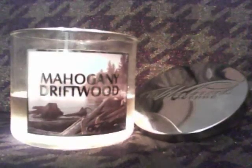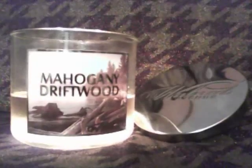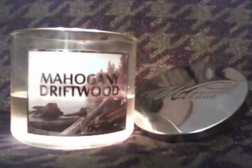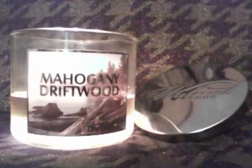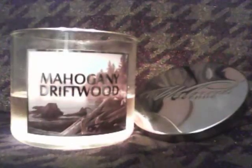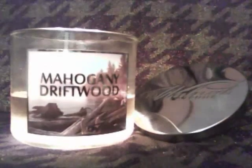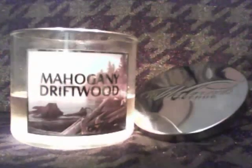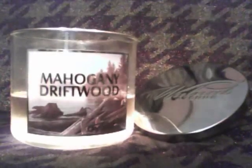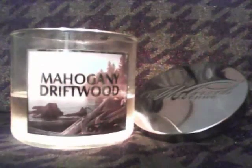And I believe that this one is part of their regular lineup. I thought I remembered seeing somewhere that it was one of the summer, springtime releases, but I've seen this candle at different times of the year. So I'm going to read the description, which is on the bottom of the candle. It says, a cologne of mahogany and cedarwood are rounded with light floral notes.